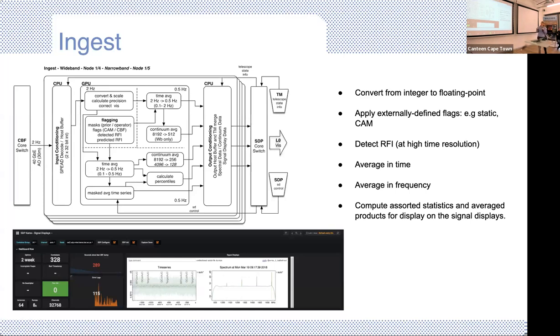It applies flags. We'll discuss flags in more detail, but a flag is just a mask of data that you think is bad, effectively. So it's data that you want to mark as possibly not useful so that you can throw it away later if you don't want to. It detects RFI, which we're now all familiar with because of Engineering Week. And it does this on the same time resolution as the correlator's dump, at the original half second dump rates. Then it creates these averaged in time and frequency streams that go to the downstream processes for us to use in a less hectic way.